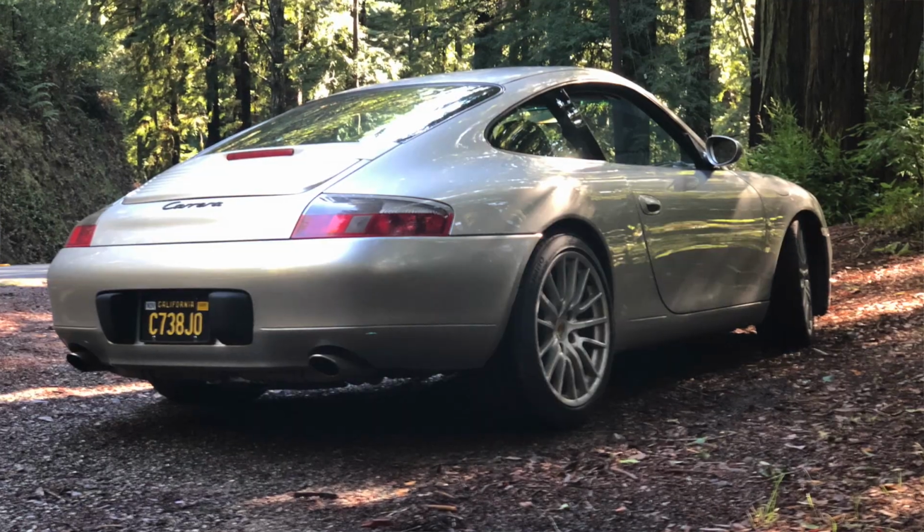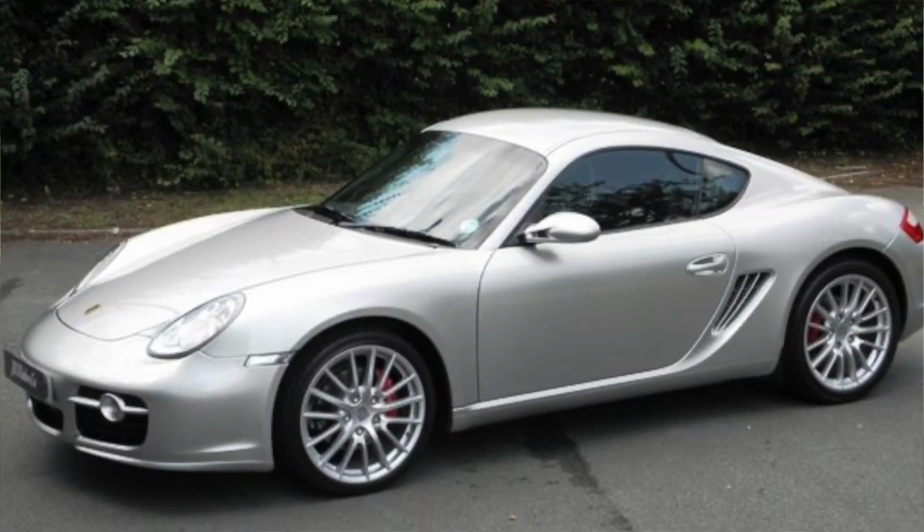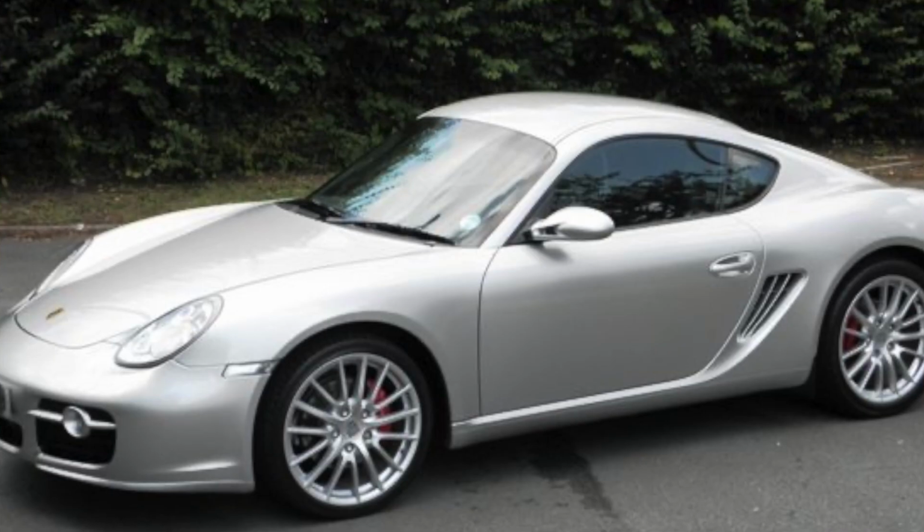When I first got my car, it was completely stock with the exception of the wheels. The wheels are from either a 997 or from a Cayman or a Boxster 987. They're 19-inch, and Porsche never did put a 19-inch wheel on a 996. So I know that that was a modification, and a lot of you guys know that as well. But other than that, everything else was completely stock with the car.